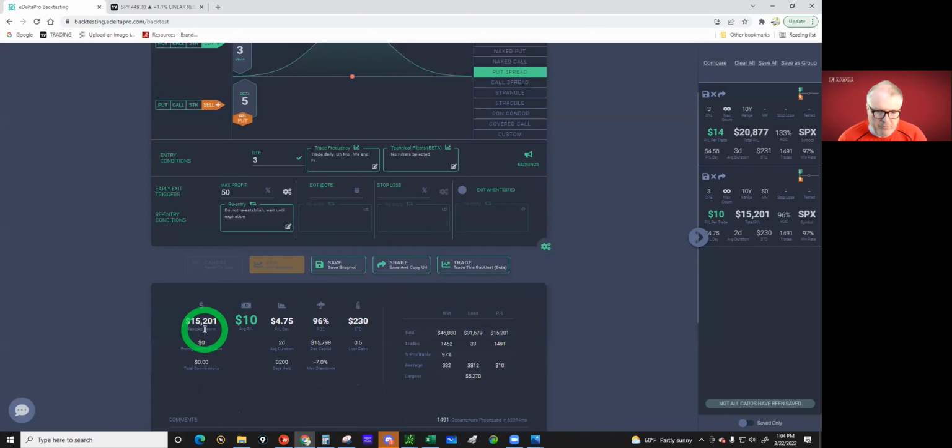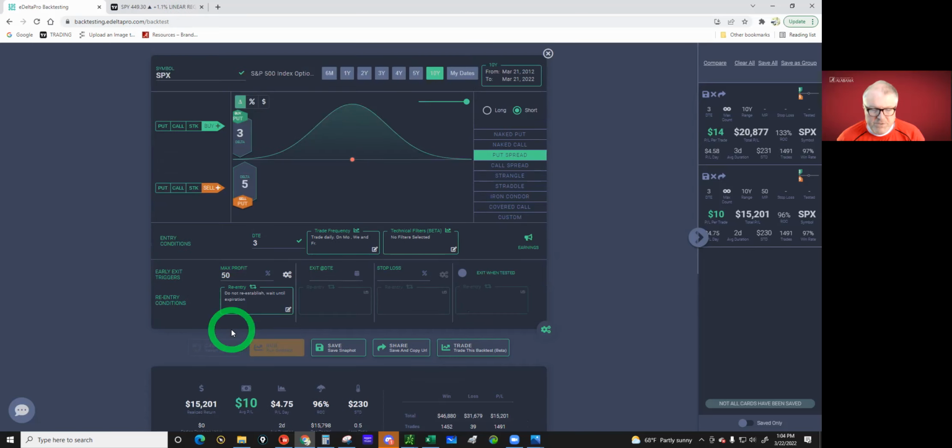So did it help by doing 50% profit? Oh, no, not at all. It kept the percent profitable exactly the same, but instead of you making $37 per trade, you ended up making $32 per trade. So you did worse. Isn't that cool? So look at us back testing.